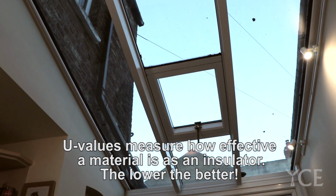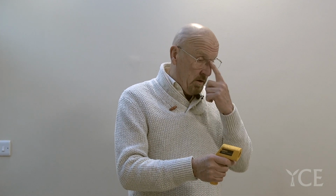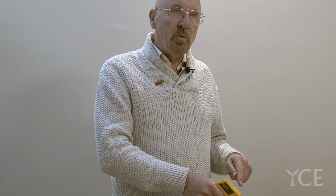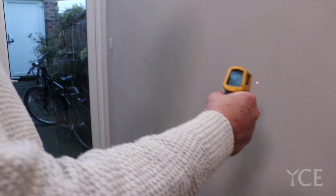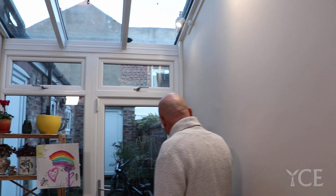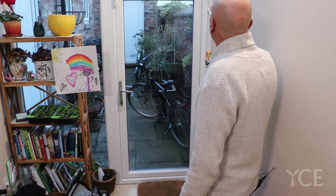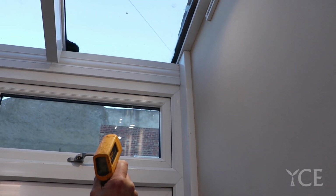Now, if we take a thermometer here, this is an infrared temperature reading. Now, the floor, which has got underfloor heating, is showing me a very commendable 20 degrees. The wall, as we follow the dot up here, 18. And so that's really quite acceptable. But once I turn around and look at the side of the door, we've dropped to 15. And as we come up to the edges of the windows, we're down to 13.